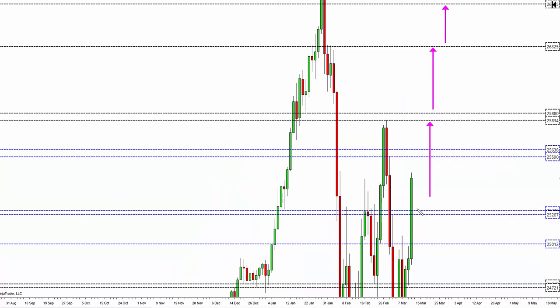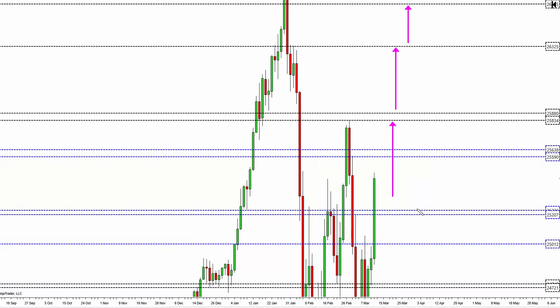Moving on to the YM. YM back above the 25,000 handle. So look for the YM to continue up. For today, there's some minor levels I've got at 25,590 and 638. However, the major area you want to be concerned with will be the challenge of that previous February swing high there, as you can see, late February. And that's 25,834 to 25,880.